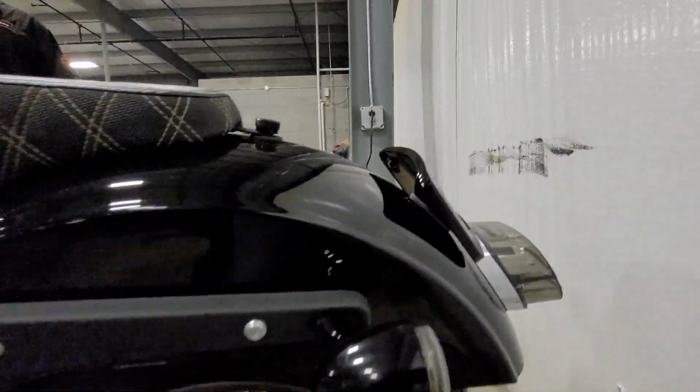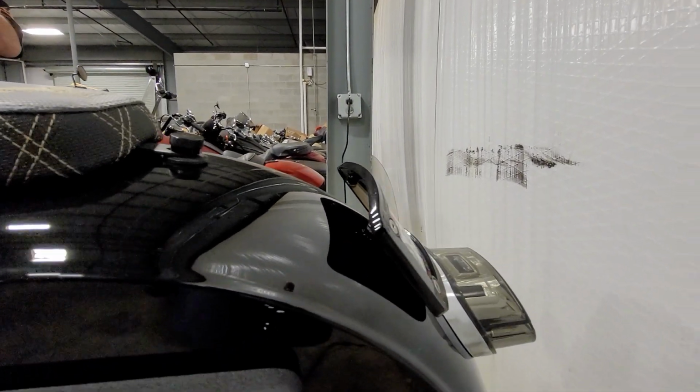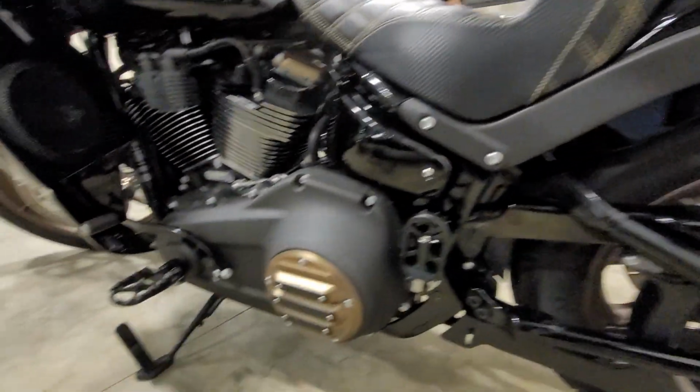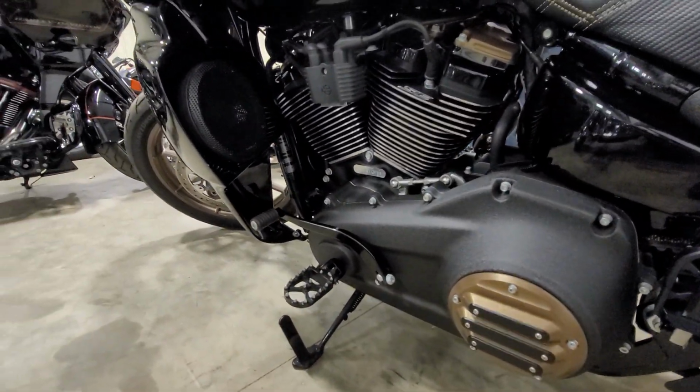Just beautiful. I believe you got a custom... Everywhere you look, there's custom touches on this bike. The seat, the plate mount, the engine covers, the pegs. These are those MX style pegs.